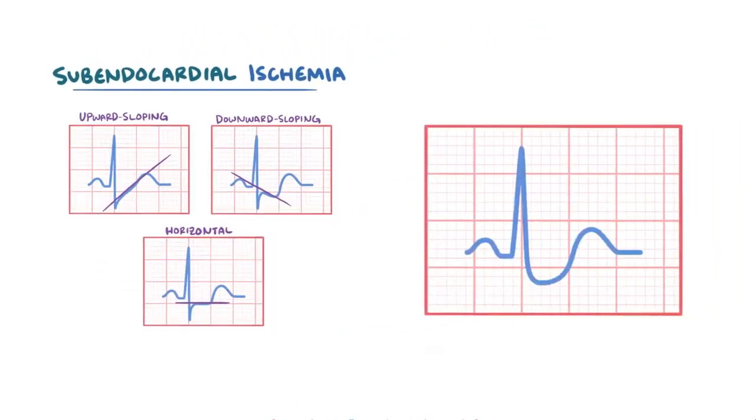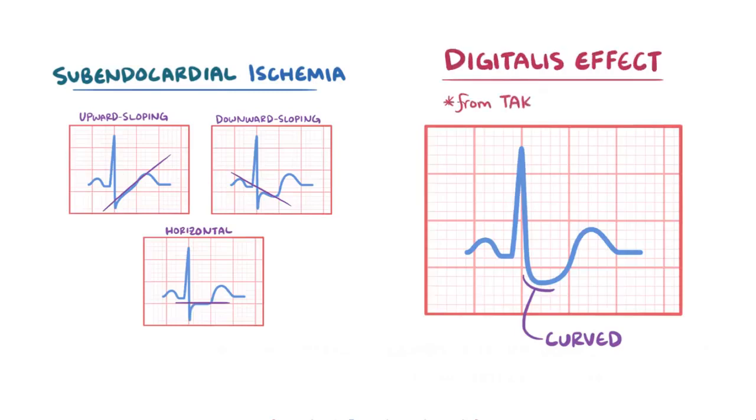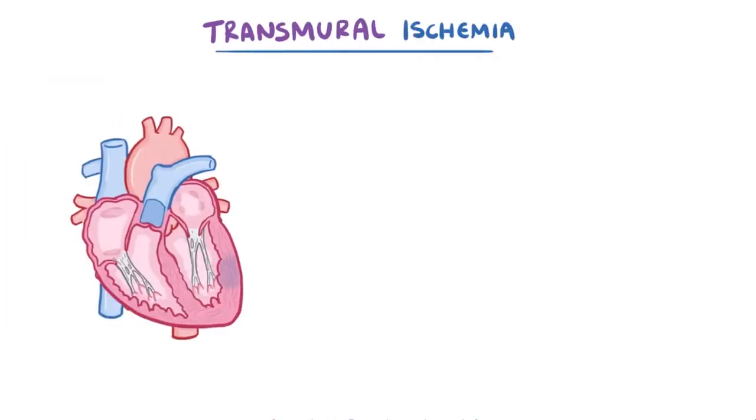As a little side note, if the ST segment is depressed and curved, it might actually be due to digitalis effect, which is when the patient takes the medication digoxin, rather than being due to subendocardial ischemia. Alright, so next there's transmural ischemia.